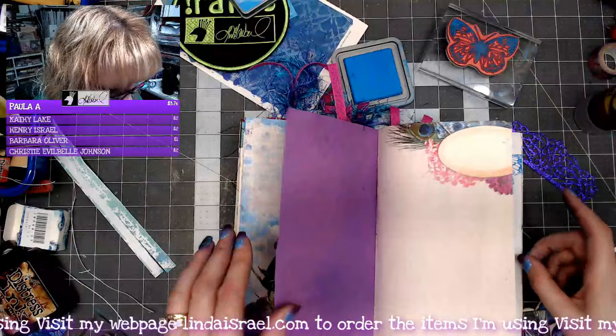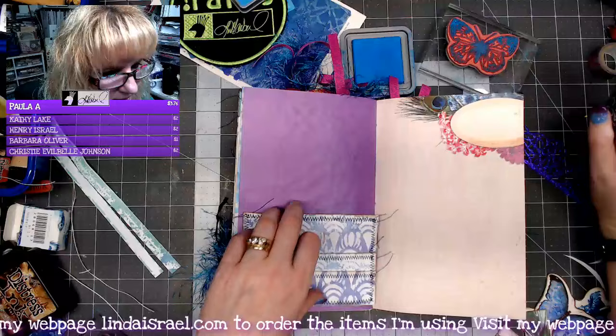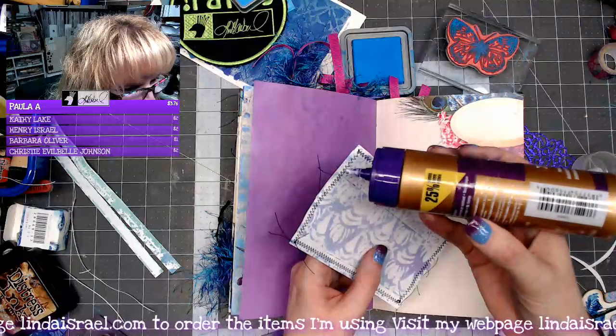When we stamp that one, stamp there. Got a journal card here. This opens up and we have a little journal card in there. Okay, so here's a page that we don't have anything on. So let's put this pocket here that I made. I showed how to make this. I've got a couple of tutorials on that.